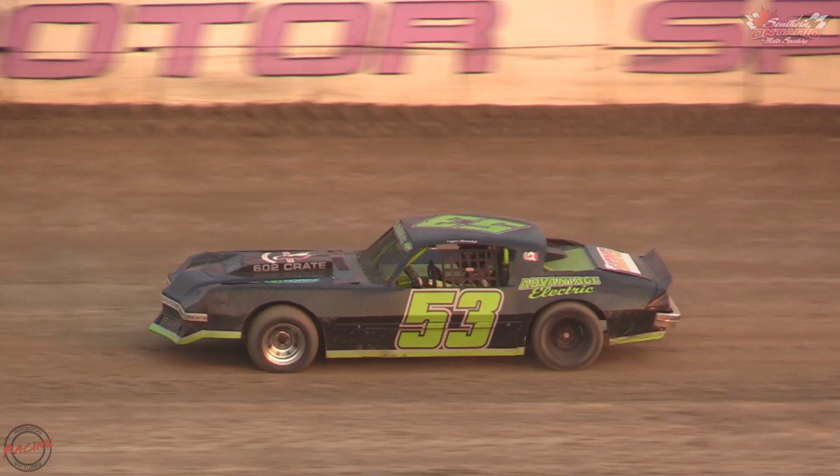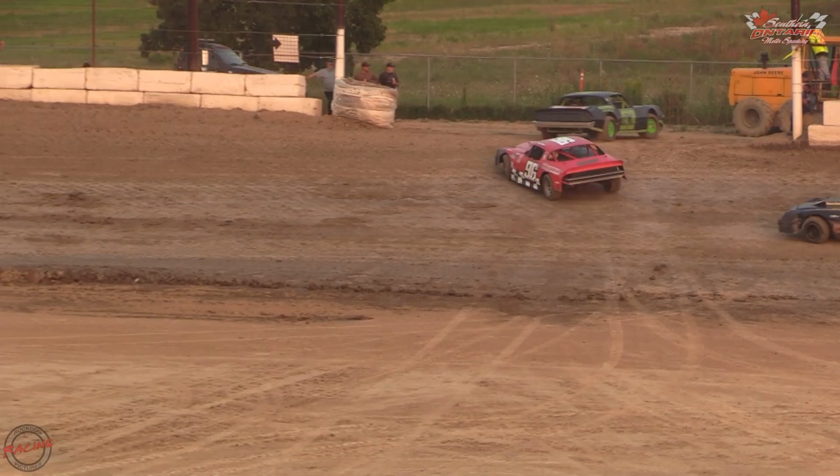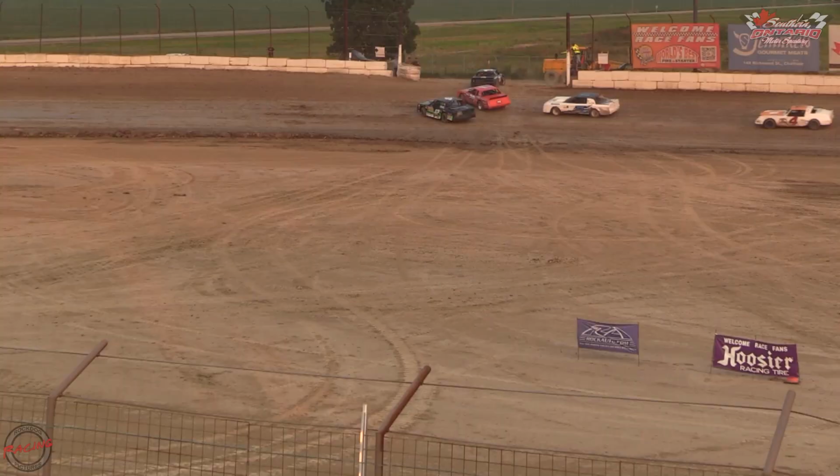Schwittick in the 53, picking up the win. So 15 cars so far have punched their ticket into tonight's feature event. The rest will go to the B main, which we will run just before intermission. So that will be a 12-lap B main event for those drivers.